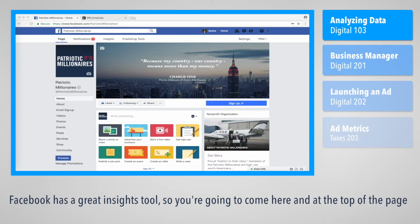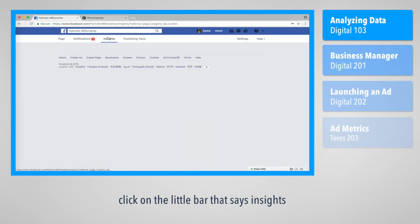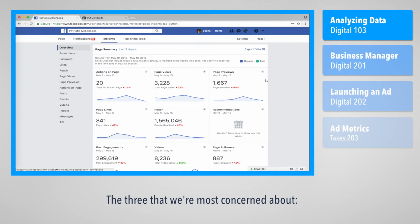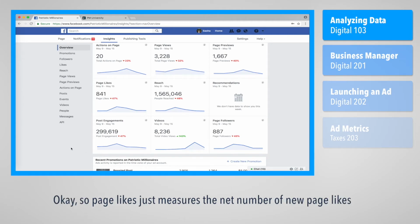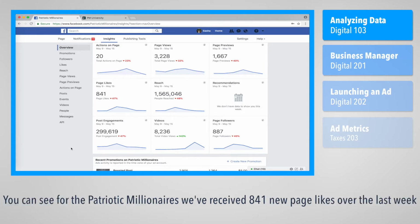So you're going to come here, and at the top of the page, click on the little bar that says Insights. And this is going to allow you to see a whole bunch of different things. The three that we're most concerned about: page likes, reach, and post engagements. Page likes just measures the net number of new page likes that you've received over the last week. So you can see for the Patriotic Millionaires, we've received 841 new page likes over the last week.